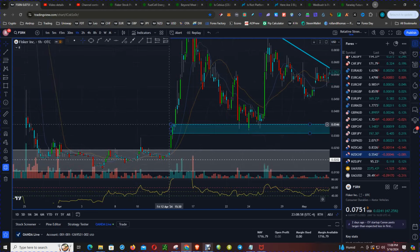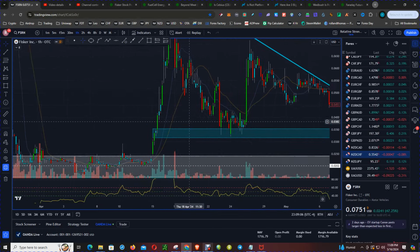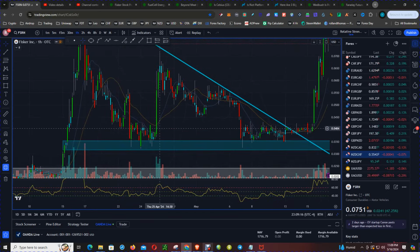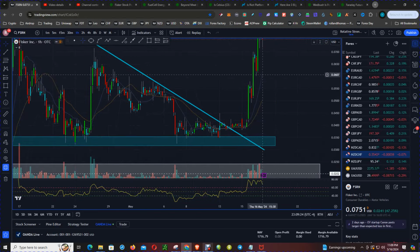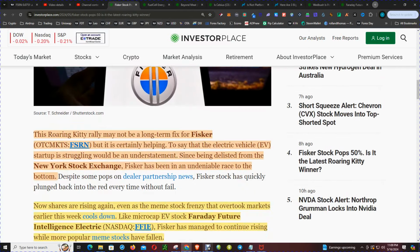But here's the level that I was referring to. You had a rallying price, a basing candle, rally out. So this was a beautiful level to get long at about 3.5 cents, as it gave you a couple of opportunities, as the buyers have been continuing to defend this level until price took off, thanks to Roaring Kitty. So this Roaring Kitty rally may not be a long-term fix for Fisker, but it is certainly helping.